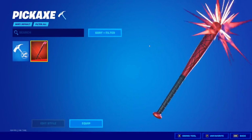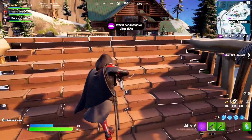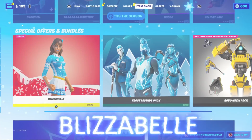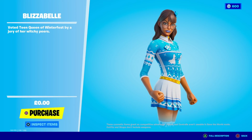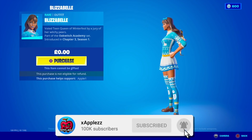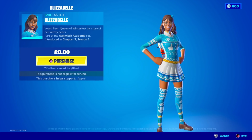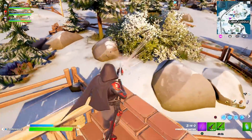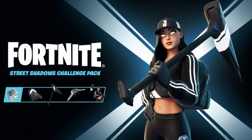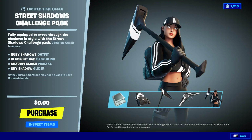And now we're talking about all the hidden presents within WINTERFEST. There are quite a lot of hidden presents, I'm not gonna lie. Starting off with the brand new Blizzabelle skin. This skin is now available for free for PC owners. If you play PC Fortnite, you can go to the item shop and redeem this Blizzabelle skin for completely free. But you don't need to worry, because this will be coming out into the item shop at a later date. Just like Shadow Ruby came out as a PC exclusive skin, she then came out into the item shop at a later date where you could pick her up.